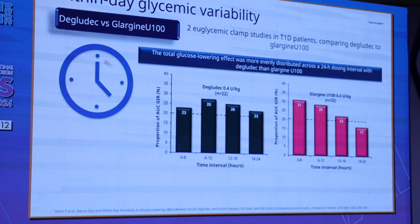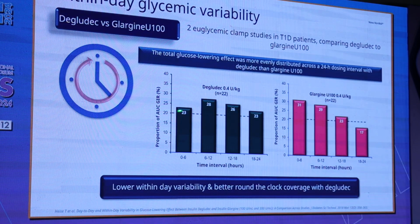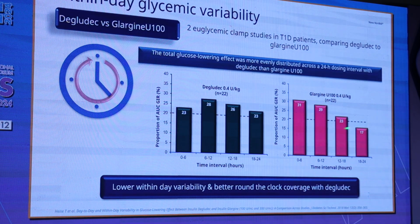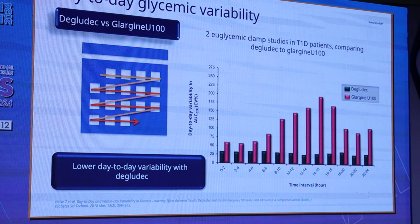So it's faster, has a prolonged action, and if you draw a mental line across the top of these skyscrapers, the degludec action is a flat line, but here you see the glargine effect waning off, and in the 19 to 24 hours you actually have less glargine than desirable on board. Not that glargine is a bad insulin, but there are better insulins.